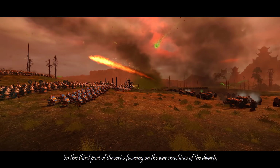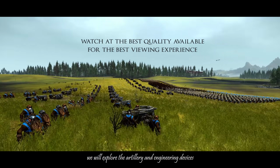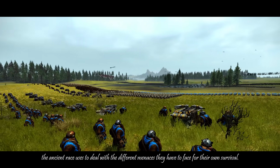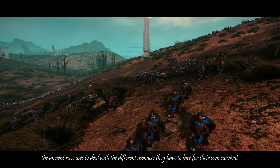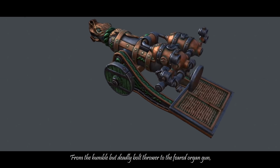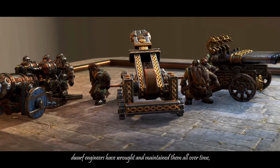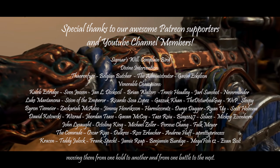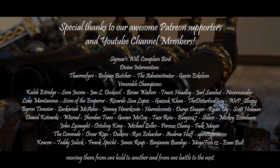In this third part of the series focusing on the war machines of the dwarves, we will explore the artillery and engineering devices the ancient race uses to deal with the different menaces they have to face for their own survival. From the humble but deadly bolt thrower to the feared organ gun, dwarf engineers have wrought and maintained them all over time, moving them from one hold to another and from one battle to the next.